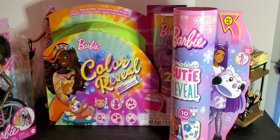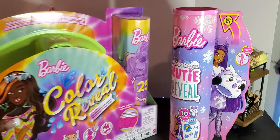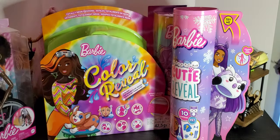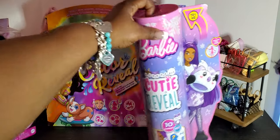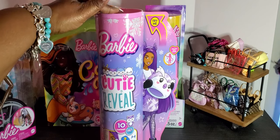But when I was in, I believe it was Ross, I was able to find this color reveal doll. So I'm excited to see what she's about, what comes in her set. I've never ever gotten a color reveal, okay? So I've only collected so far these Cutie reveal dolls, which I actually have another one. So I'm excited about this one. I think it's an owl.